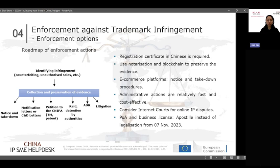Why is this so important? Because the form of evidence in China is quite different from Europe. For instance, you have to provide loads of evidence to make sure this is an infringement before the court. And you need to notarize that evidence, the written evidence or website evidence. Otherwise, it will be invalid to use in court, or even in mediation or arbitration, or it may be refused by other Chinese authorities. Therefore, contact an IP expert to collect and preserve that evidence.